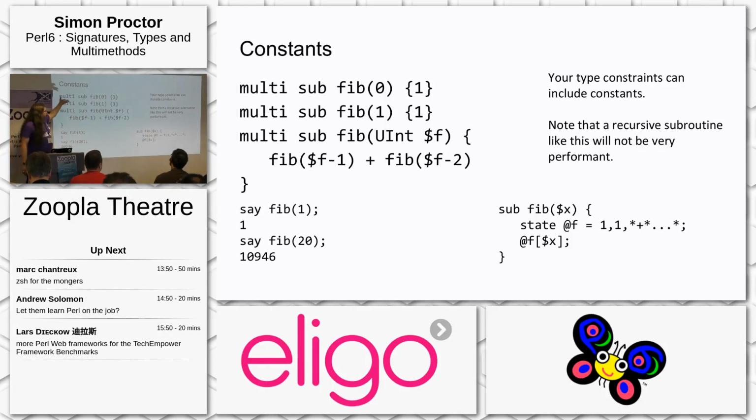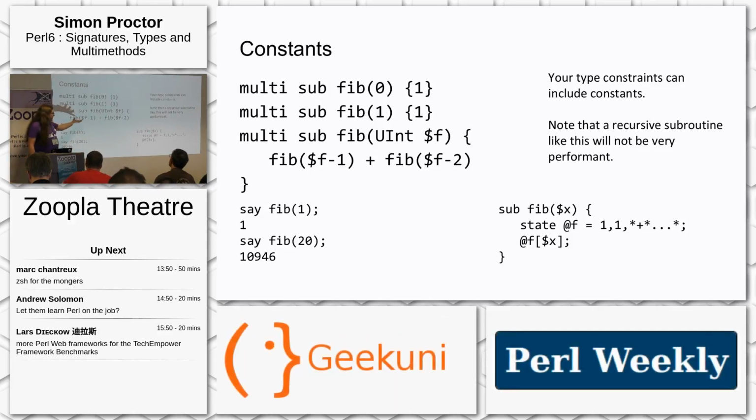But yeah, so in this case, if I call my function with 0, then it returns 1, because that's the first value, because it's basically treating it as an index. So if I call it 0, it returns 1. I call it 1, it returns 1. If I call it with anything else, uint is a defined subset of int for unsigned int. Great. If I call it with any other unsigned integer, then it basically recurses back.